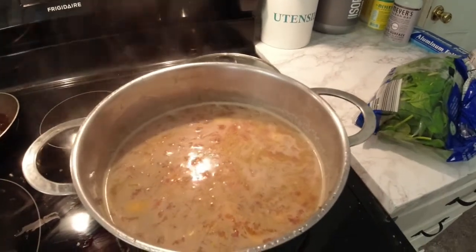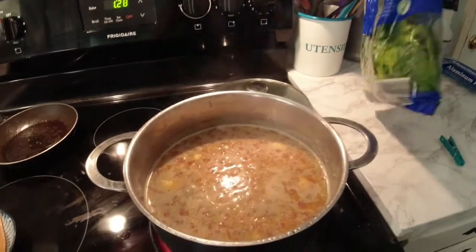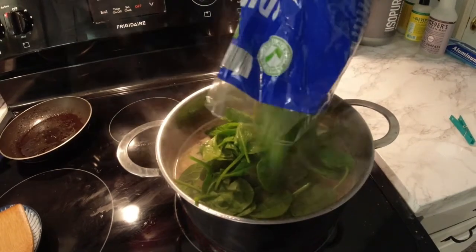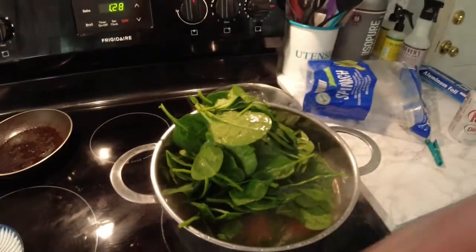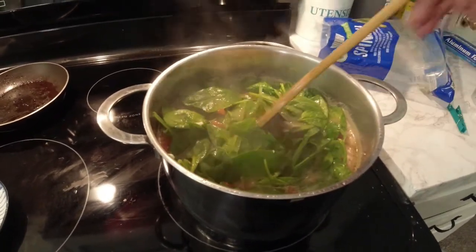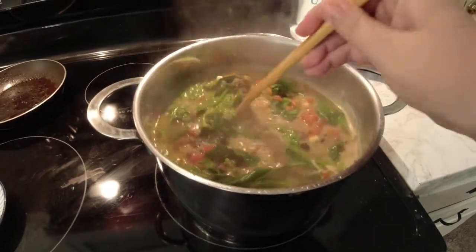Now I am going to take this whole bag of spinach. I'm gonna try to with one hand anyways, and just dump it in here. It's gonna seem like a whole lot, but I promise you that it cooks down really quickly. So basically then you just press it down. I love the addition of spinach in here. And I'm just gonna let it cook down, kind of stir it, mix it all.